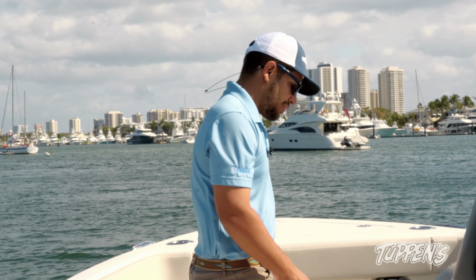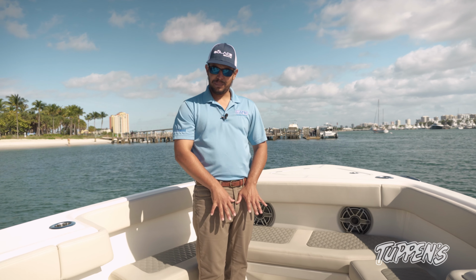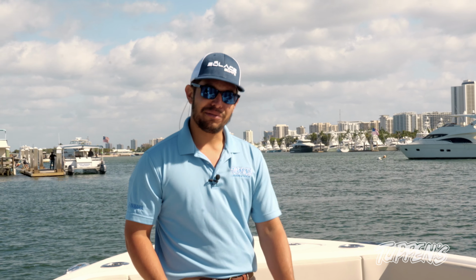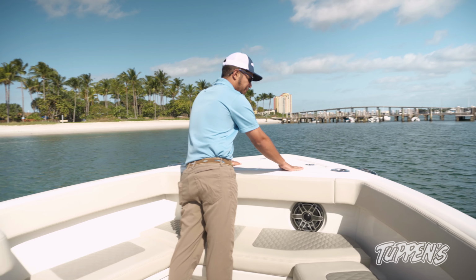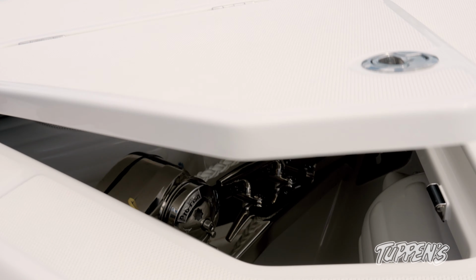One thing you'll notice too is we actually don't have storage here in the forward of the bow, and that was done on purpose because whenever you do have storage up here, people tend to not really use it for dry storage because it's going to get wet one way or another. So what we've done is we've actually utilized that space into the cabin. And up here we have a really good non-skid surface, so you don't have to be worried about slipping and falling. We'll open this right up.